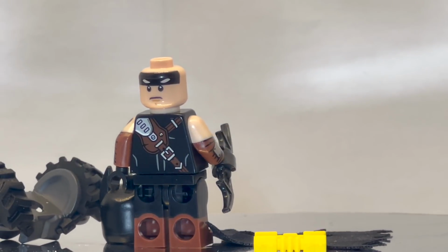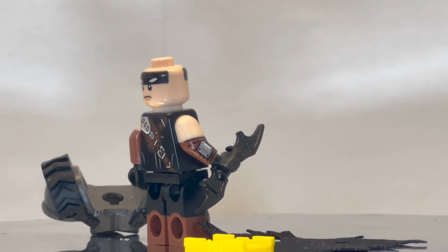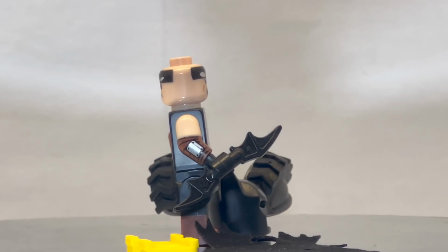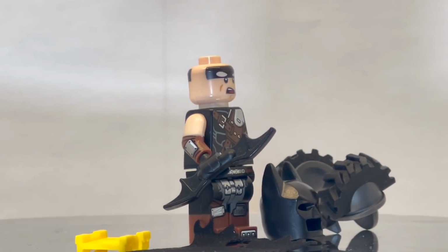Overall, I'm just really happy with how this figure turned out, and I think it definitely deserved a very deluxe figure for his appearance in the movie, and all in all, this is one of the best, if not the best, Batman figure we've basically ever gotten. And then we can move on to number 2.